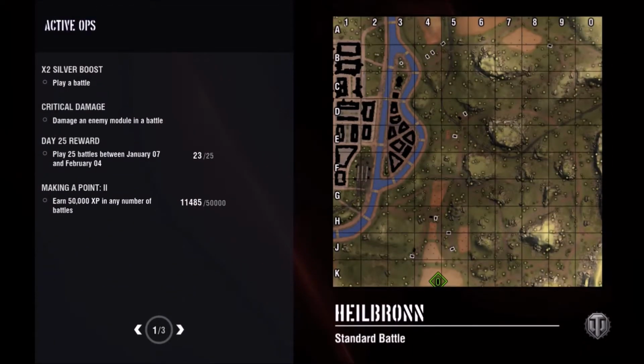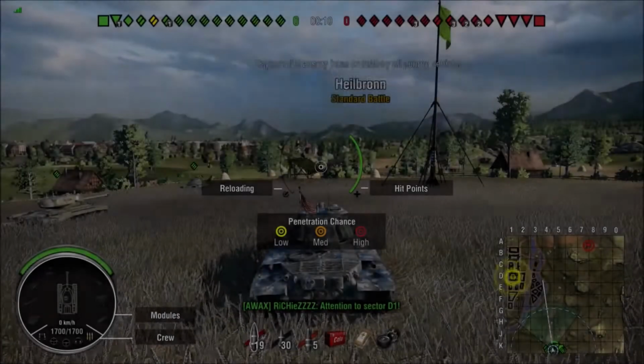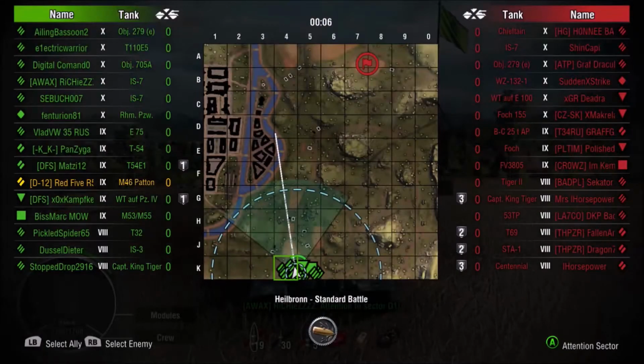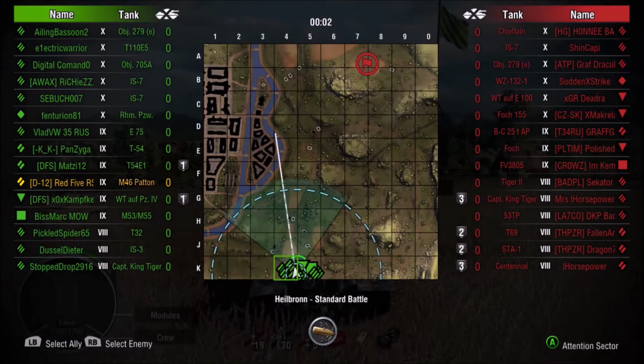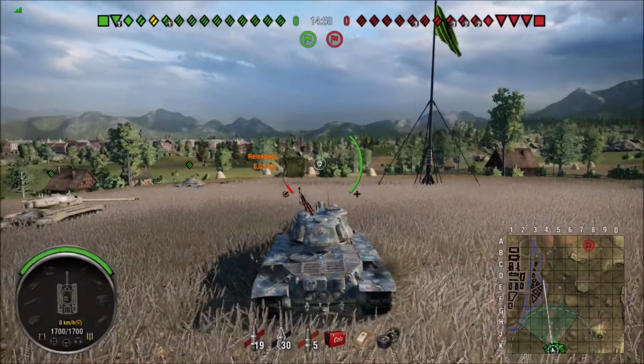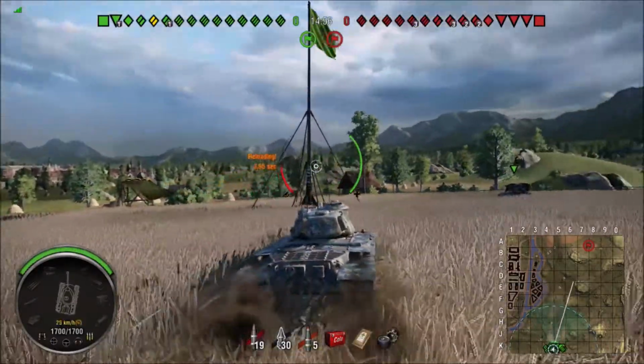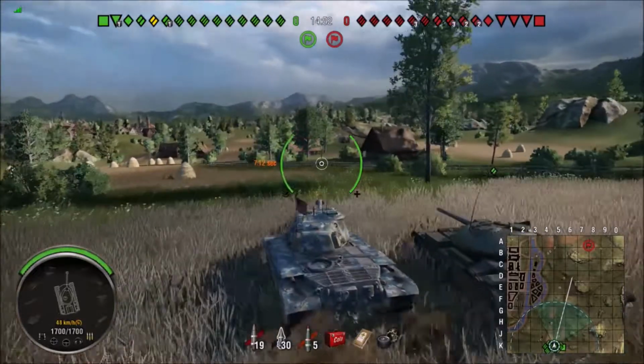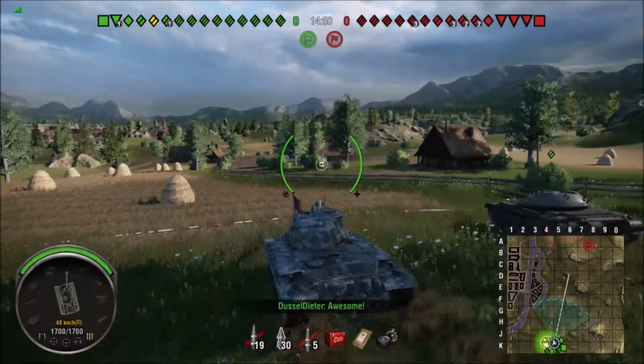Cosmic Carry here today, going to be rolling out in my M46 Patton on Hilbrun. For those of you that are allergic to the use of premium shells, please be aware that I will be using a significant amount of premium shells in both the two battles that I'm going to showcase in my M46 Patton. I make no apologies for this.